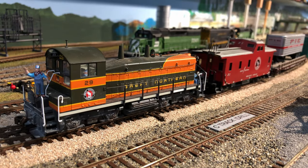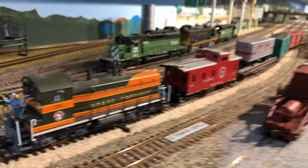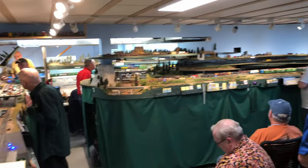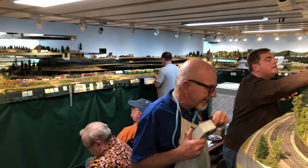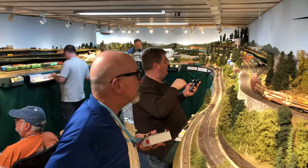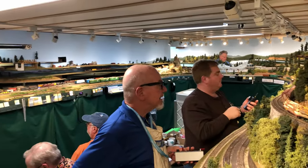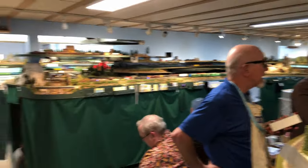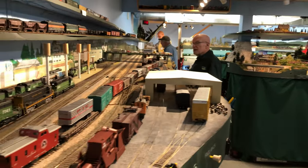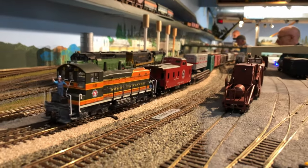Now here's a close-up of the switcher up in the north end of the yard. And this is a nice overview of all the chaos in the operating session. Oh, I see how it is. The top level there on the right is the Skykomish Yard, and there's this local train called the Sky Local that goes up there and back. It takes a person about 6 hours to run that job. That's real hours, not scale hours.